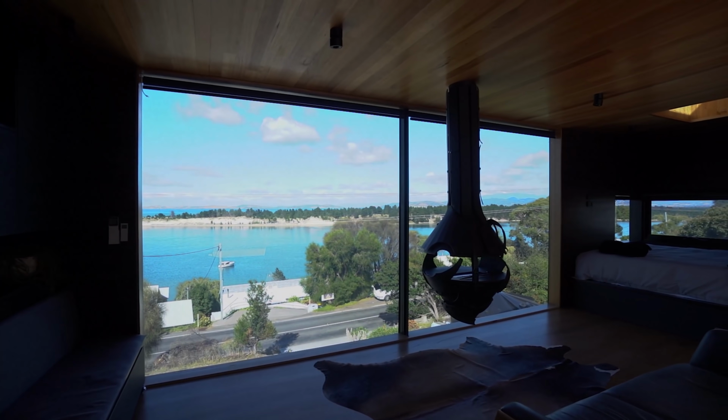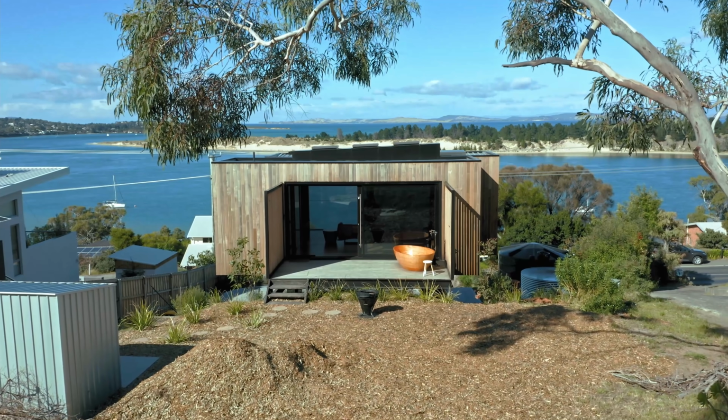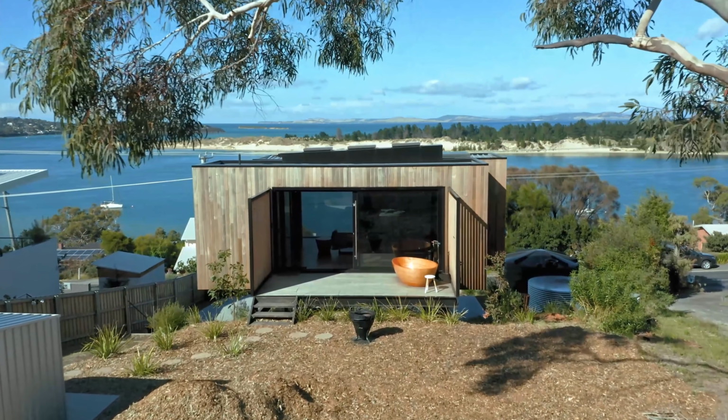The heart and soul of this home really does center around a love for Tasmania. Its talent, the materials, and the location.